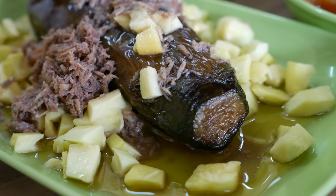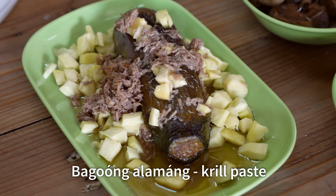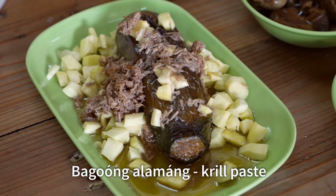I'm gonna ask them what the name of this dish is. What is the name of this dish? In Tagalog, alamang. Alamang. Yes. Shrimp sauce. Is it bagoong? Bagoong alamang. Thank you. Eggplant is just such a wonderful thing to be roasted.